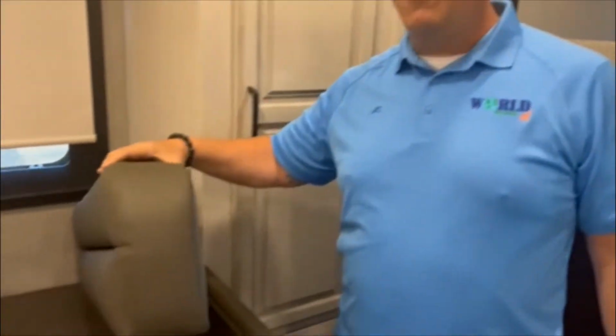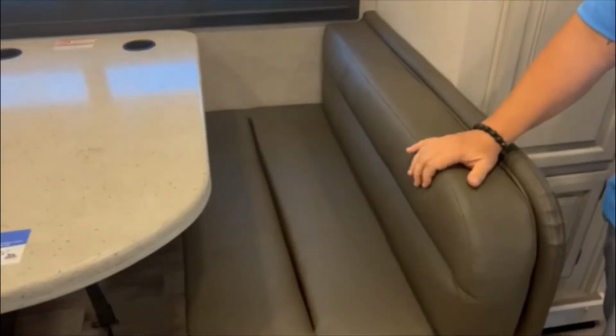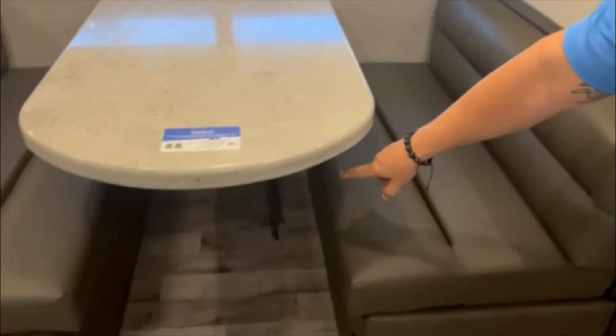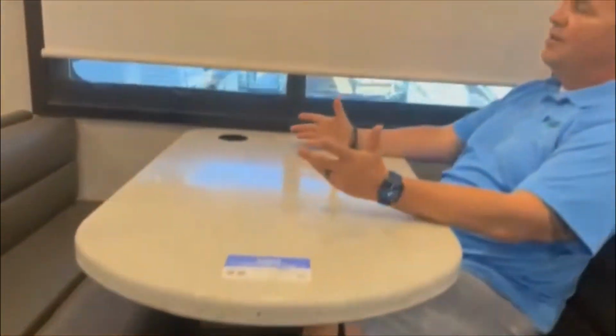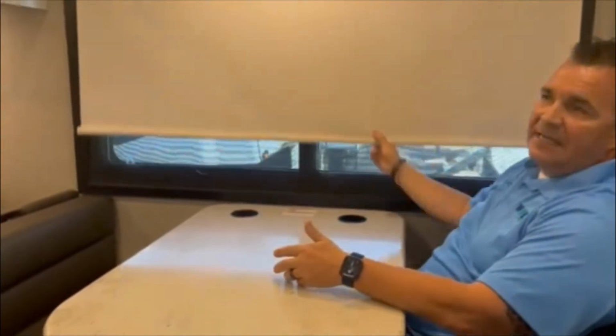So these are actually 4-inch high-density foam with a material that's made where you can keep it clean and use it. You have the no-knock table, so under here, you have plenty of room in which you're hanging out with your friends. Again, you can draw up the blackout shades, keep them down. We like to keep them down in Arizona because it's hot outside, as you can imagine.